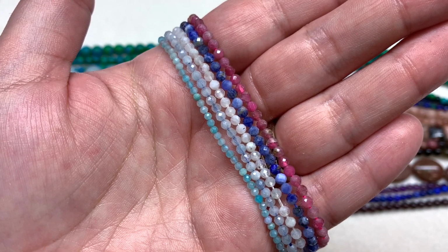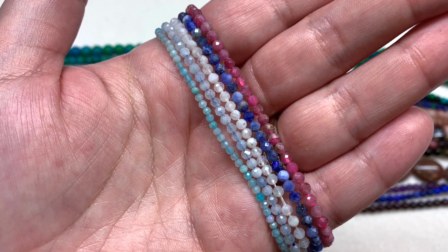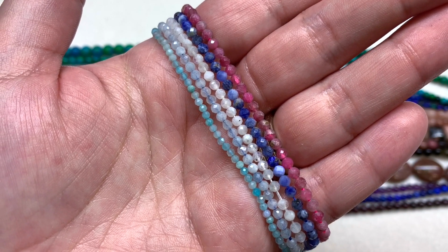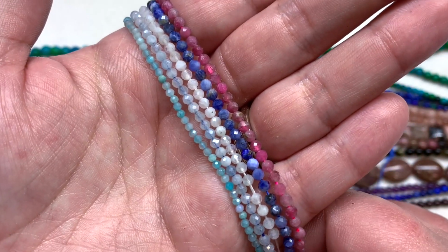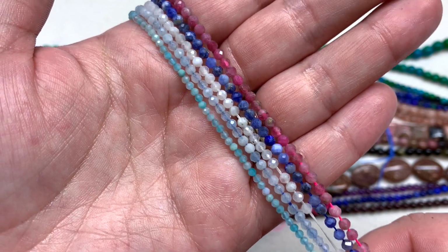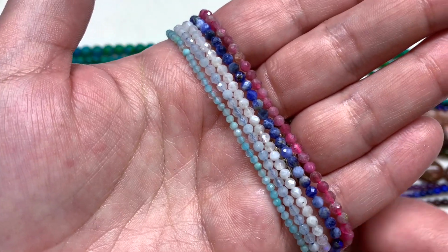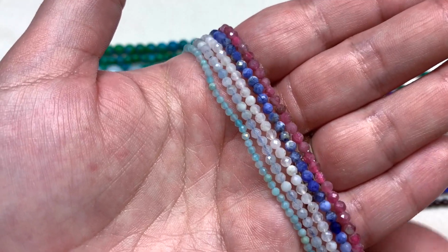Then there is the 3mm faceted sodalite at $4.99 with those deeper shades of blue and some earthy tones and a little bit more white mixed in with the blue than you see in a stone such as lapis, for example. And then the 3mm pink tourmaline at $4.99. Beautiful rosy pink, a little bit of mossy green in some of those beads. You can see these have tons of beads on the strands. It just keeps going and going.